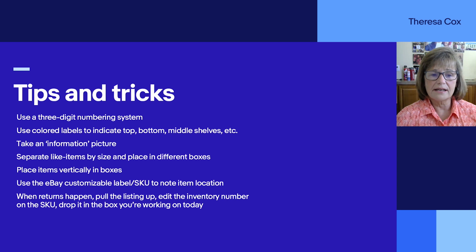Separate like items by size and place in different boxes. I used to do a lot of retail arbitrage. I would buy a shirt in a small, medium, large and put them all in the same box, and inevitably I would sell a medium and grab a small, and then I'd have to return and exchange, and it's a big nightmare. By placing them in 3 different boxes, you reduce the chance of that happening.